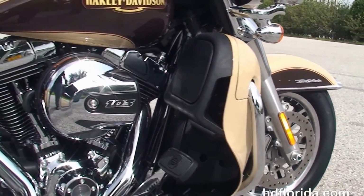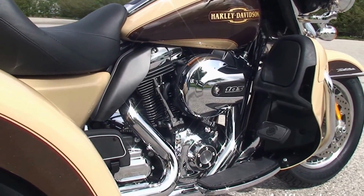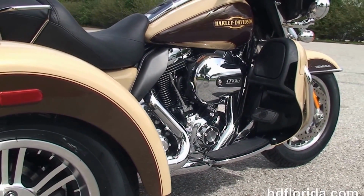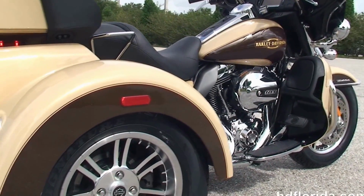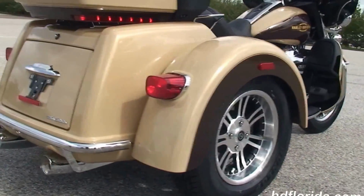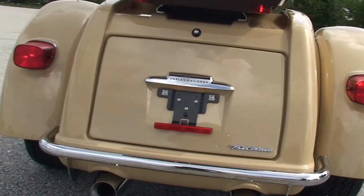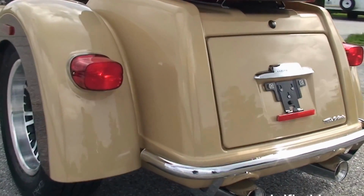We move back to the color match lower fairings that house the radiators and the fans for the twin-cooled, high-output 1690cc twin-cam engine with 6-speed transmission, the full-size rider and passenger floorboards, heat shields, and a full set of matching mag wheels. We've got the additional chrome bumper protecting the trunk with the 4.4 cubic feet of storage space, tons of room, couple helmets, riding gear, boots, anything like that.